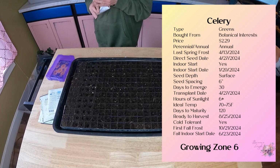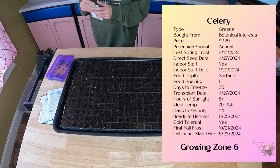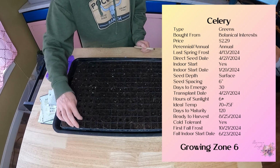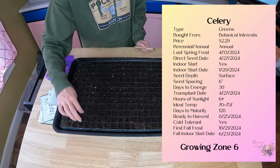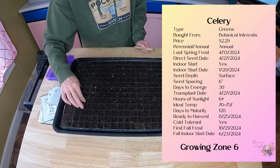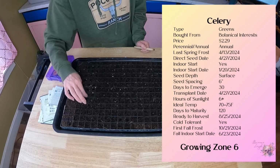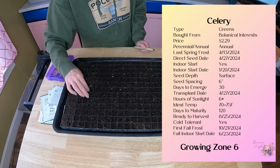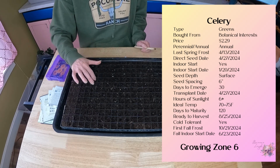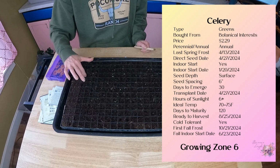You want to space them about 6 inches apart outdoors, and it takes about 30 days just for them to emerge, and then 120 days for them to actually become edible somewhat. Our ideal temp is 70 to 75 degrees Fahrenheit, and they need about 6+ hours of sunlight to make sure that they are healthy plants. And then we have celery for bone broth, which is what I mainly use it for.